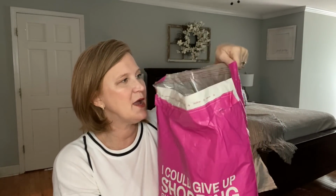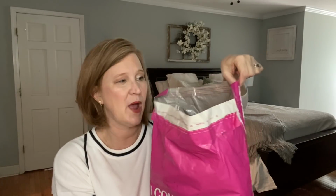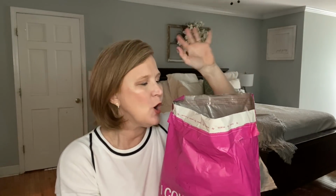It's so cute. I could give up shopping, but I'm not a quitter. I think that's adorable. When you open your bag, you need to be really careful because you open it in a way, and I really like the design of this, where you put everything back in the bag. There's a mailer inside, like a shipping label. You slap it on the front and then you seal it back up. So I like that part. They're not sending a whole separate mailer, a little bit more sustainable. So that's nice.